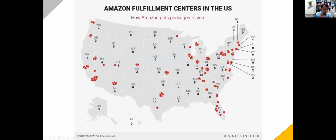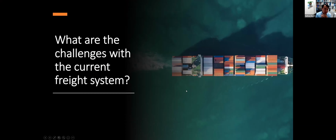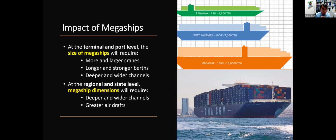Okay, next. Okay, so what are some of the challenges with the current freight system? You see in the next slide here, I'm showing you how the ship size has increased. And this is all due to the global recession that started in 2008. At that time, the steamship lines or ocean carriers did what was once thought of as unthinkable, which is to partner, to collaborate. So the recession forced steamship lines to say, okay, I have lots of empty spaces on my ship, I'm gonna rent out these spaces to my competitor.